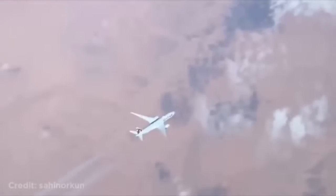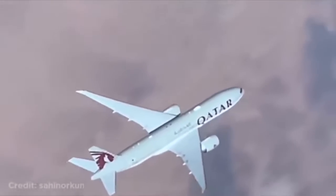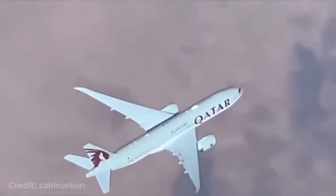This is how flying above another plane looks. This guy flew his plane through the Eiffel Tower back in 1984, and this is how it looked from the cockpit.